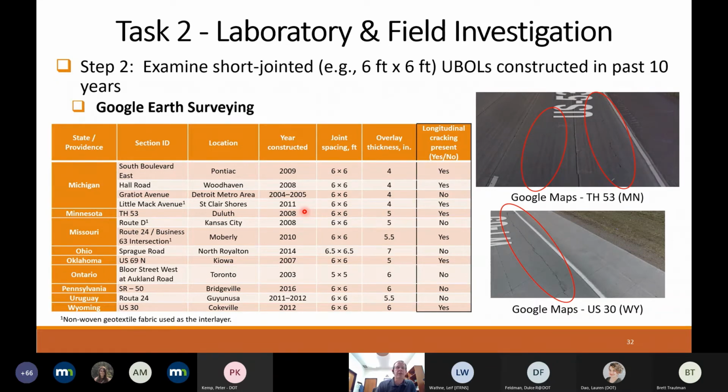We did drive up to Michigan. Dan DeGraft gave us some sections that were similar, not exactly the same, that had asphalt mixture interlayers, and he had communicated that they had seen some hot mix asphalt erosion and stripping, and that's why they had gone to the geotextile interlayer. Likewise, we had heard the same message from a conversation with John Donahue down in Missouri, which is their reasoning for going to a geotextile interlayer. So there seemed to be anecdotal experiences suggesting that this erosion of the hot mix asphalt, especially when water gets trapped beneath the slab in the interlayer, was causing premature cracking, particularly longitudinal cracking.